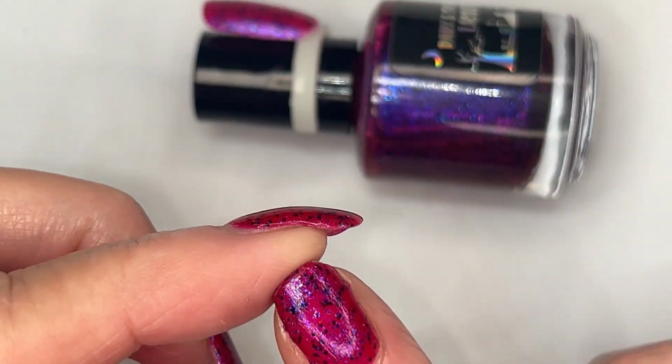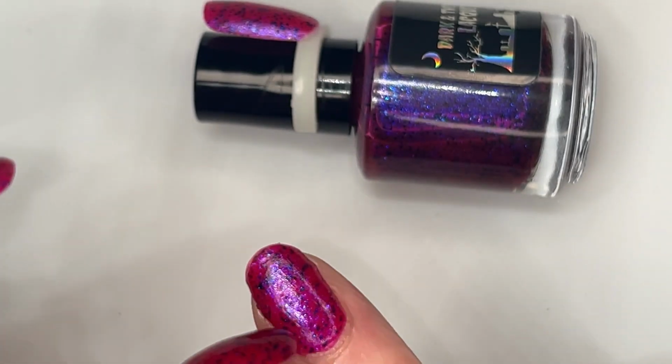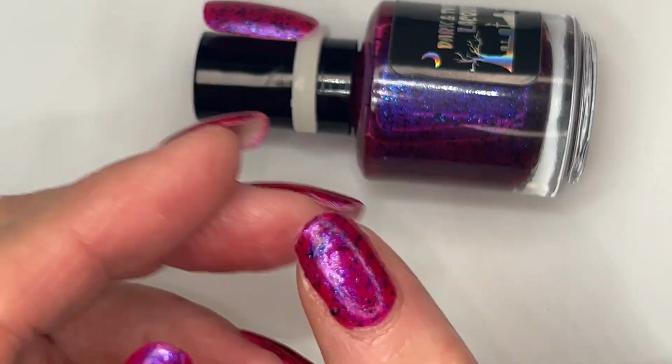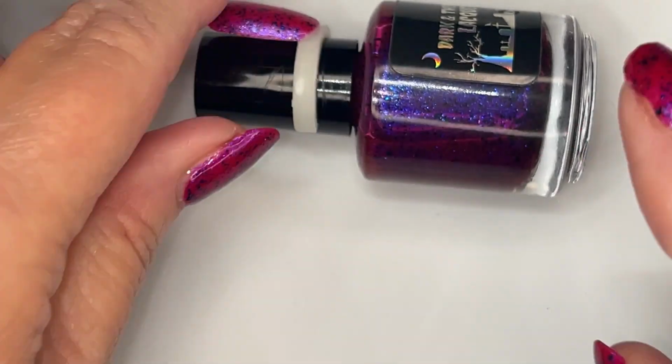And just to warn you, I have a break on this nail, so I have one of those Dashing Diva gel cured strip things on there, and it's lifting, so it is probably gonna fall off during this video. So if this nail ends up naked, we'll know why.